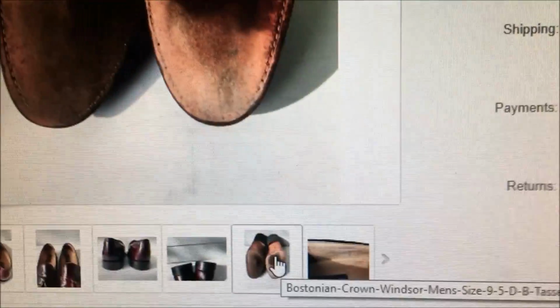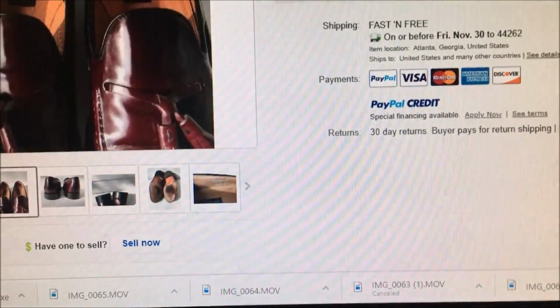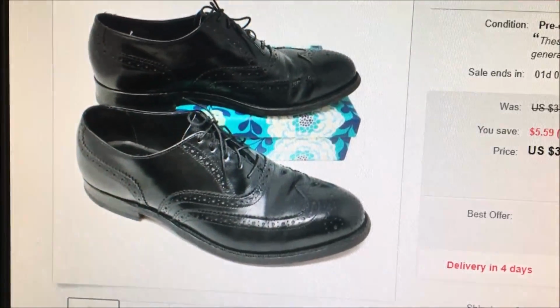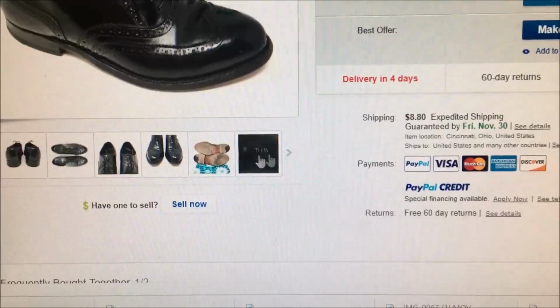So you can see the sole condition is good, not great. There's some wear on the tips of the toes, but the shoes themselves look like they're in pretty decent condition, right? Not bad. 40 bucks. And the last one here, a pair of black Oxfords in full brogue or wingtip.